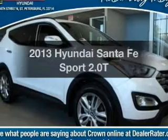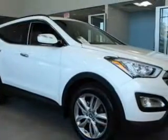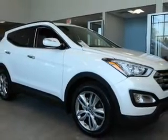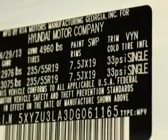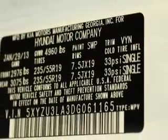Check out this 2013 Hyundai Santa Fe. Travel the roads in style and comfort in this great vehicle. With an efficient four-cylinder engine, the powertrain includes front-wheel drive, driven by a 6-speed automatic transmission. Premium wheels lend a distinctive appearance.